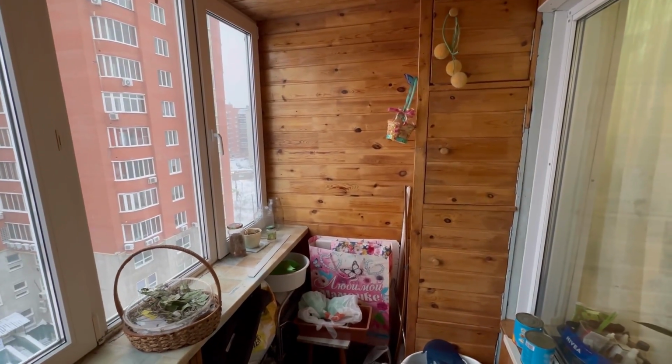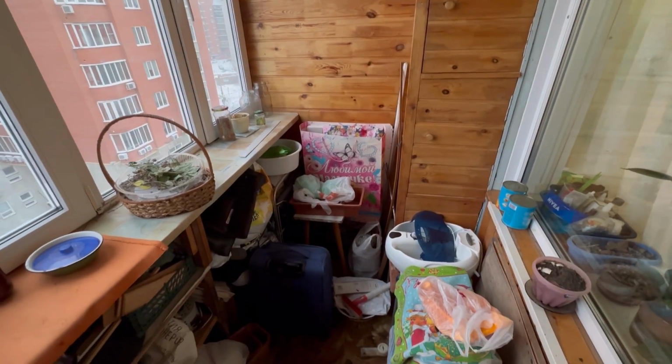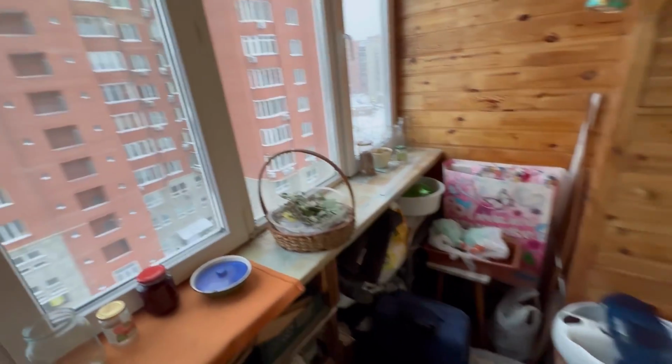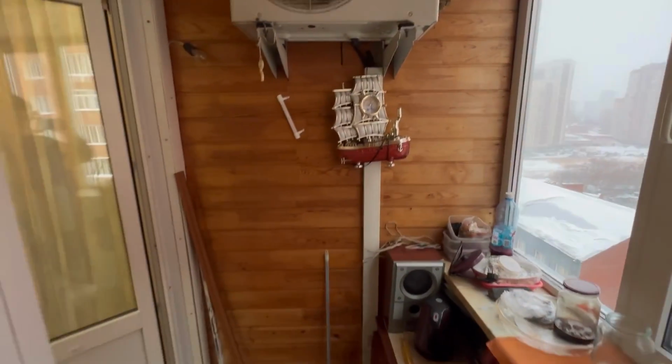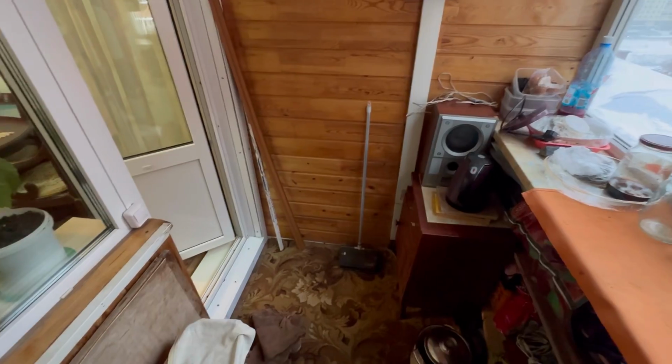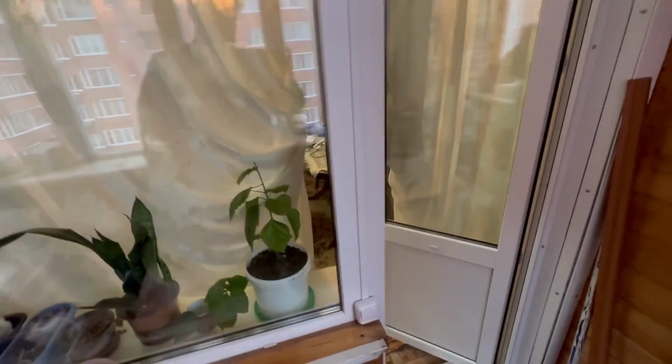Typically Russians use their balconies to keep useless stuff, and this one is not an exception. And also my grandma enjoys putting plants on the window sills, and she uses them later when the countryside season comes, she plants them and we have some fruit and vegetables.